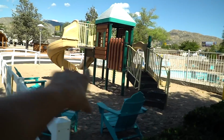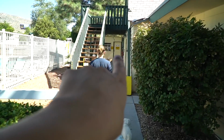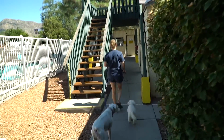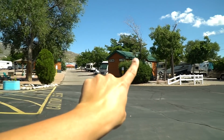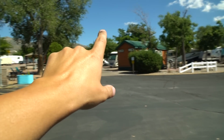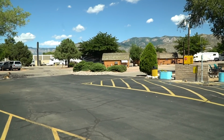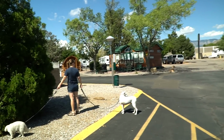And we have a little play area for the kids, a pool right here, which is nice. I could see the hot tub right down there. And like most KOAs, you have your cabin options as well. A couple of different designs. You have the traditional cabin, and then you have these with the curved roof to them. It's kind of interesting.